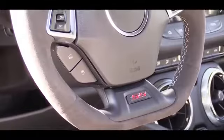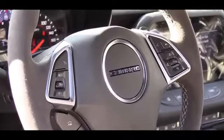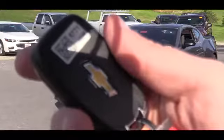Then looking forward, there is a tilt and telescoping steering wheel that will come standard on every single trim level. Standard setup again is going to be leather wrapped, and it will come heated with the 2SS. And again, if you go with the 1LE, it's going to come with the suede finish. When it comes to the startup, let me first start by showing you guys the key here.